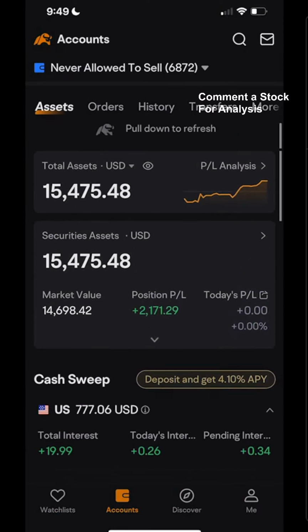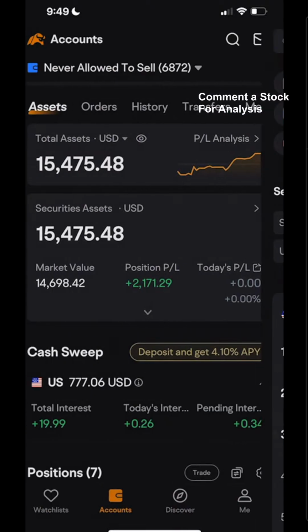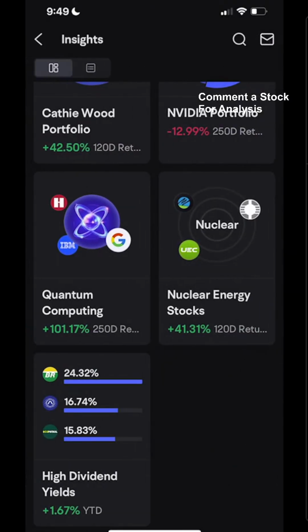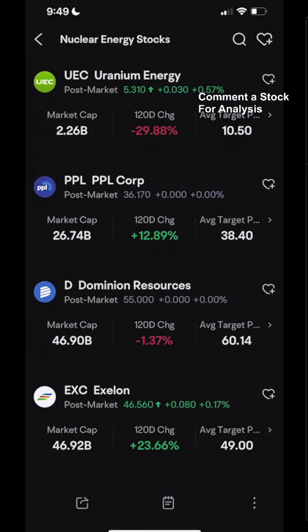Duke Energy and Dominion Energy are great in nuclear. Actually, I'll go to the nuclear energy watch list right here. Where is it? CEG's, or that's the quantum. Yeah, here are the nuclear energy stocks. NextEra Energy, I don't really like these too much.